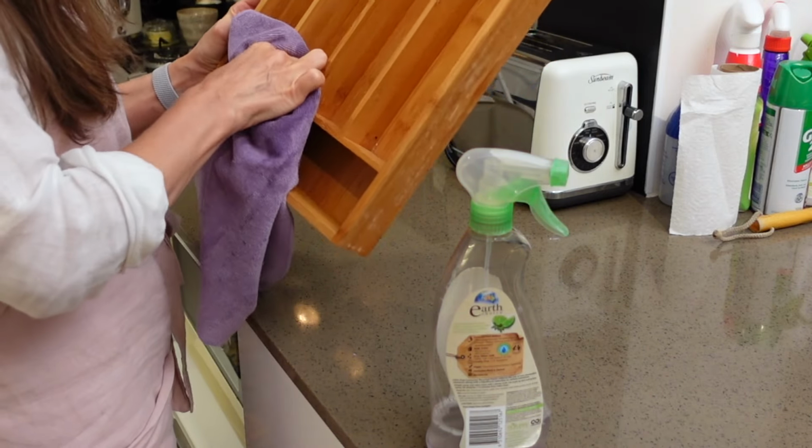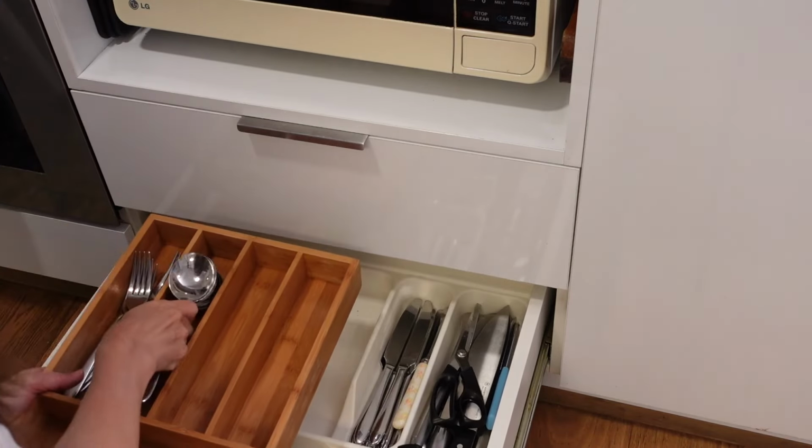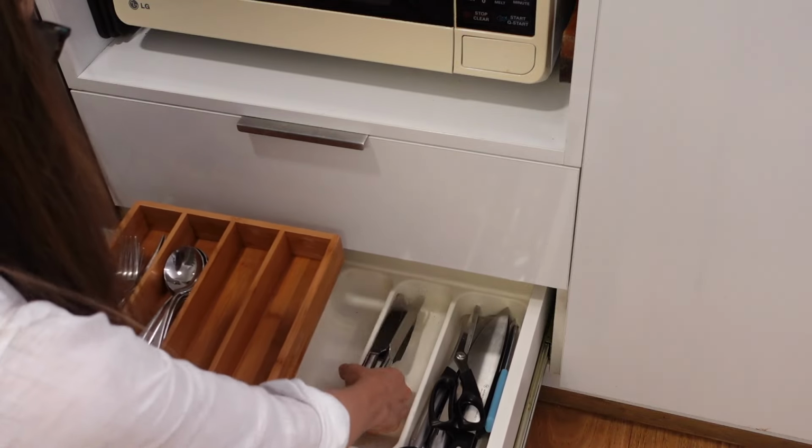The first step is to take all the items out of both drawers, then lay them all out on the bench top so I can see what I actually have.